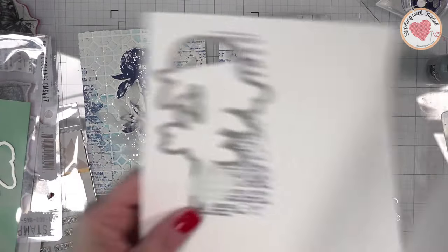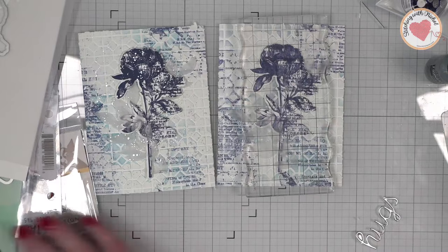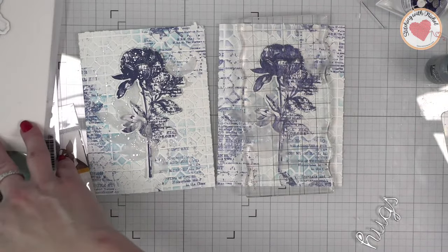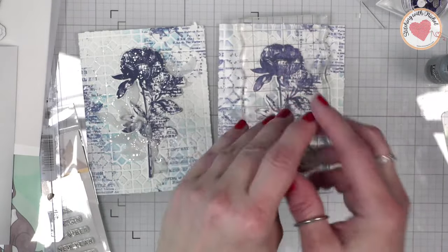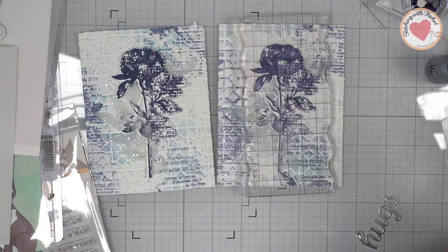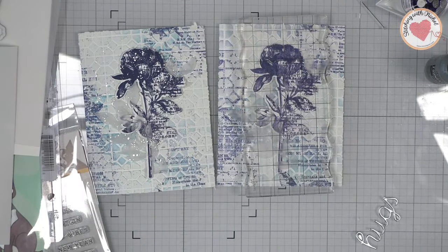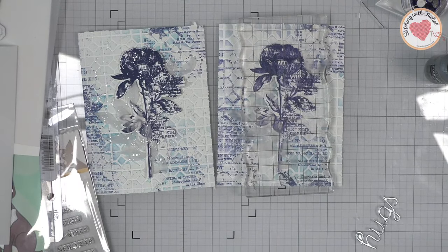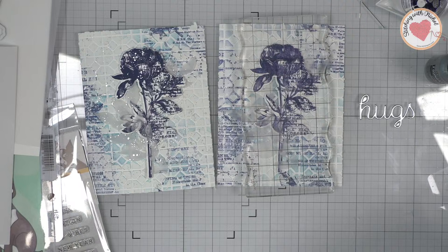Okay, I'm going to let that dry just a second, and then we'll add our Foundry wax, but I am going to use this new Hugs sentiment. I didn't even cut mine apart. That's my laziness. And we're going to die cut a couple of extra greetings. I think it needs a little dimension. I did die cut the Hugs from some matte silver cardstock.